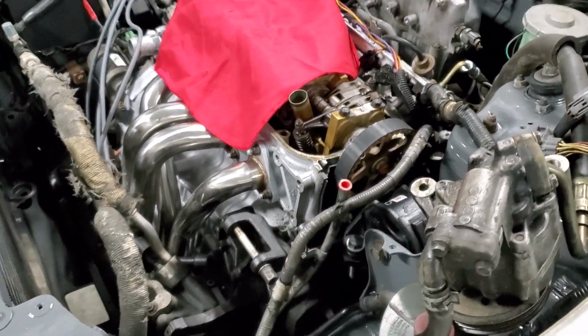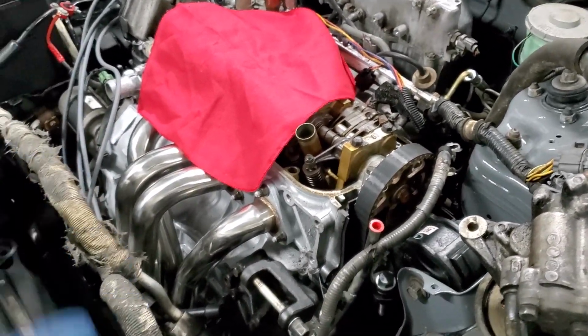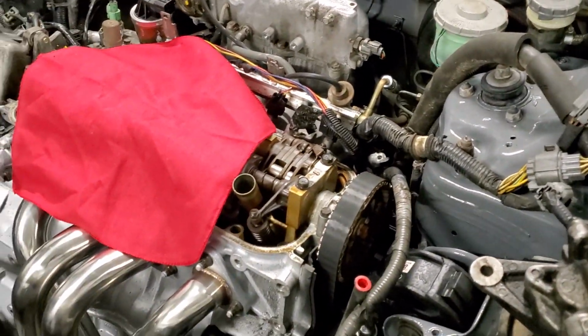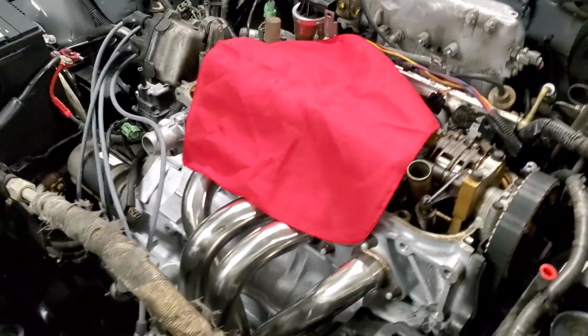Then I'm gonna go in and get this first start out of the way, but I am gonna continue working on some stuff. So I'm gonna go ahead and get oil in it. I'm gonna throw the valve cover on it just so that oil doesn't splash everywhere. I'm not gonna run it long. I just wanna make sure that it's gonna start with the distributor and stuff like it is.